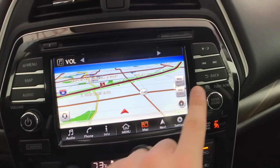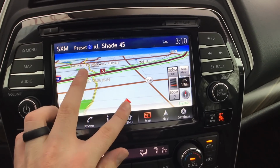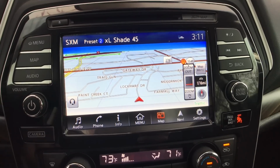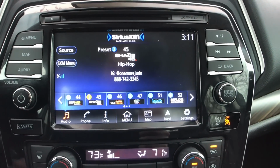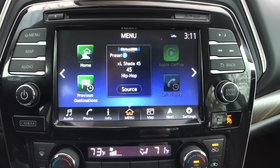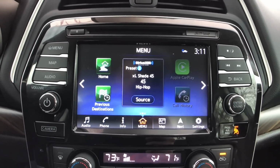We have easy to use buttons right here, but the cool thing about this screen, say we're on our map, we can actually zoom in just like you can on a tablet or a phone. Everything else is pretty easy to use, even if you don't use your Apple CarPlay or Android Auto. It's a nice size, it looks clear. I haven't had any glaring problems or anything like that. On top of that, with this car we have the around view monitor.